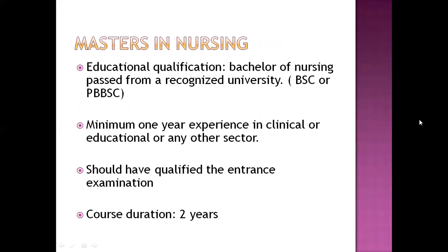Next is Masters in Nursing. Educational qualification is a Bachelor of Nursing, Bachelor of Science in Nursing, or Post-Basic Bachelor in Nursing from a recognized university. They need a minimum of 1 year of experience in clinical or educational or any other field related to nursing. They should have qualified the entrance examination for Masters in Nursing conducted by the university or any other governing body. Course duration for Masters in Nursing is 2 years. After completing Masters in Nursing, nurses will be able to work as a manager, as a principal, as a nursing superintendent of the hospital.